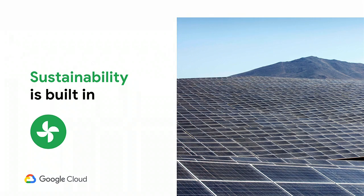Okay, now we know what you want, what you need from a data center. We know how you need it, where you need it. So we've covered most of the reasons, but what if you could wrap all this up with sustainability also?